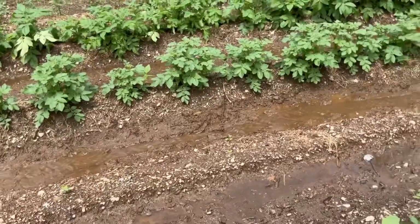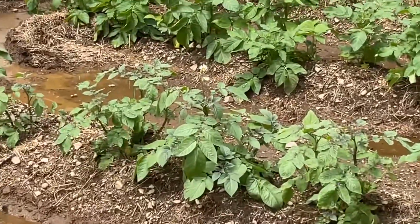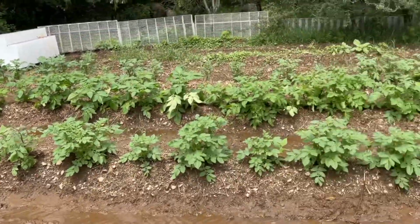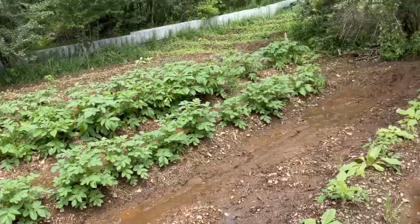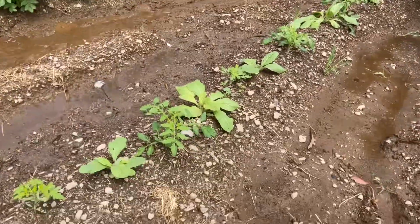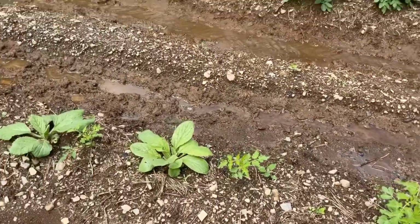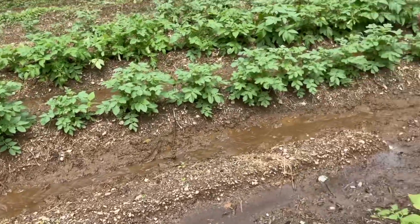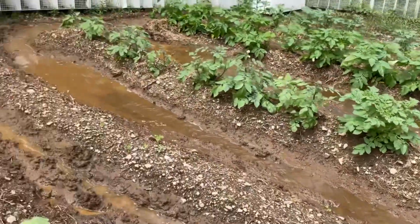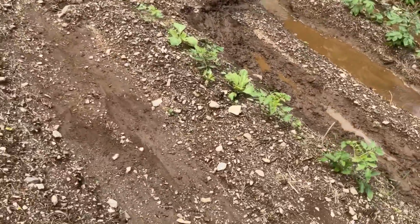Most of them haven't started to come into blossom yet, although I did notice some coming into blossom today. Now we've got about another inch of rain coming. We've had about a week and a half to 2 weeks now, and that's the tomatoes that I put in this row, and the borage are coming well. The potatoes are still looking good. Hopefully they haven't rotted. That's the main reason I'm doing all this drainage.